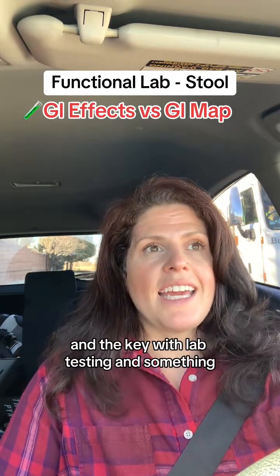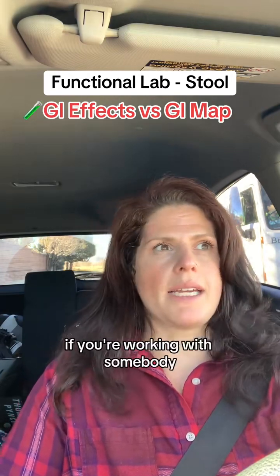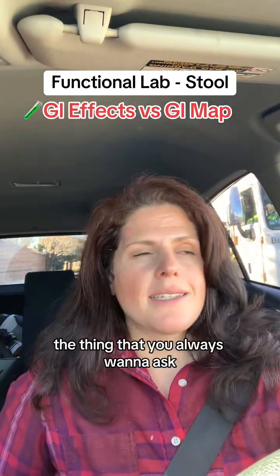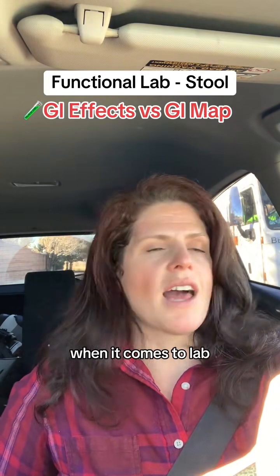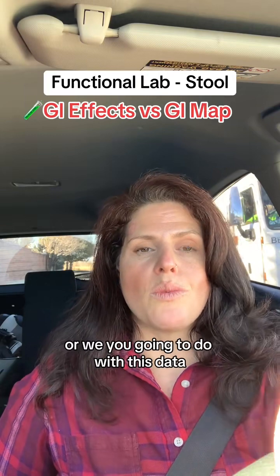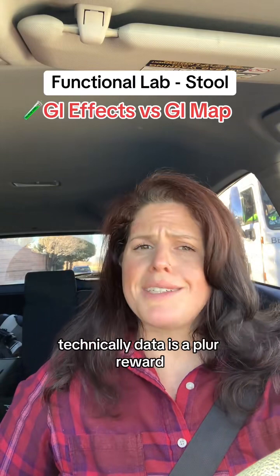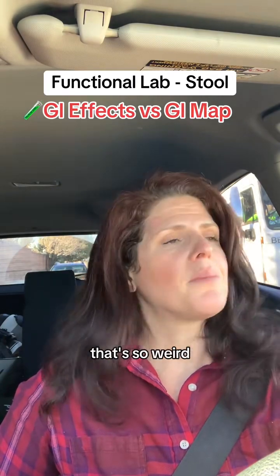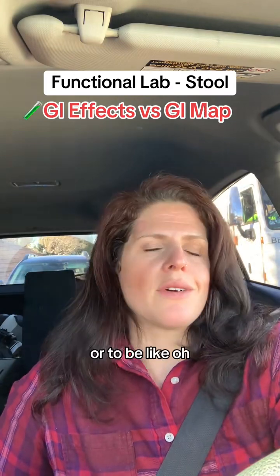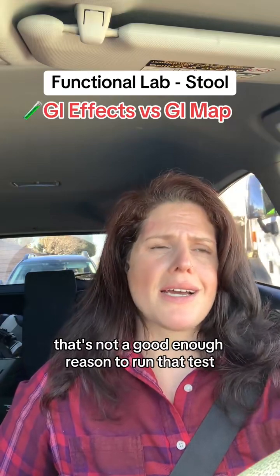And the key with lab testing, and something you always want to ask if you're working with somebody or if you're running it yourself, is, what am I or we going to do with this data? With these data, technically data is a plural word. That's so weird, but it is. If you're just running it to be like, oh, maybe it'll help me with what probiotic to take, that's not a good enough reason to run that test.